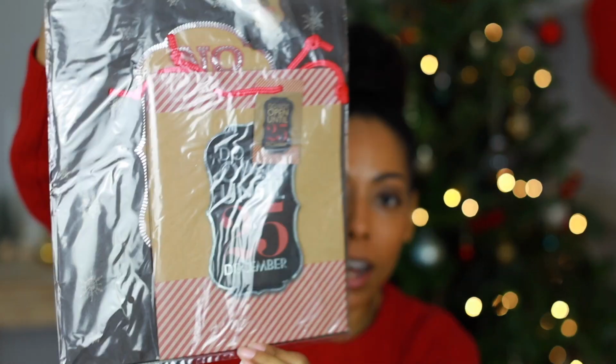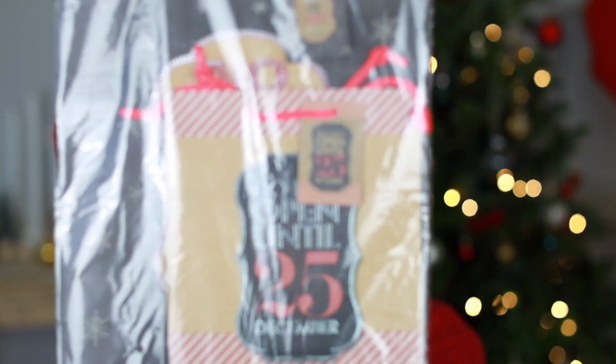Along the same lines of gift wrapping, I got these Christmas gift bags. Again, these come in a pack of 2. And I just thought these were so chic. They say don't open until December 25th, so no Christmas Eve gift opening over here. And they came in 2 sizes, a medium-sized bag and a smaller-sized bag. And again, these are the perfect types of bags to go under your Christmas tree for things that are a little bit awkward to wrap.